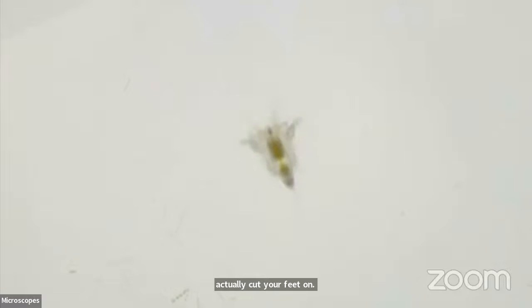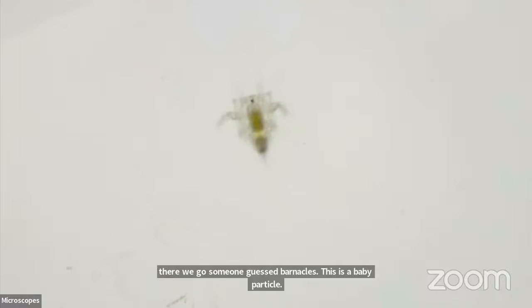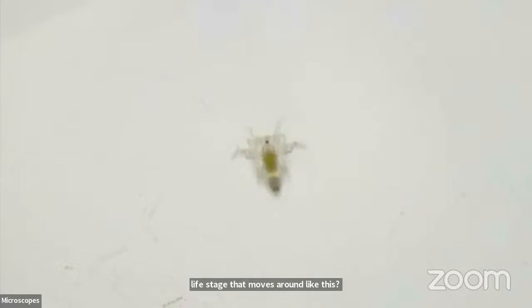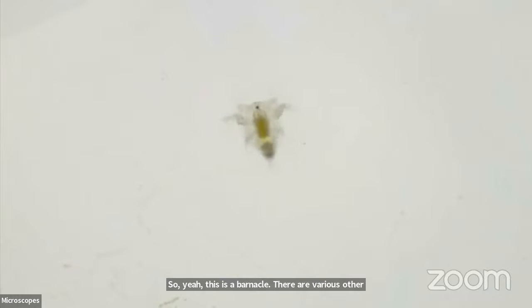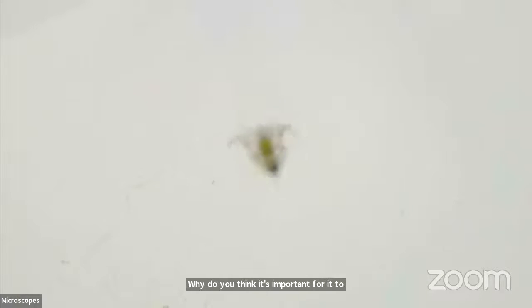This is a baby barnacle. Who would have thought that baby barnacles have a little life stage that moves around like this? So yeah, this is a barnacle nauplius. There are various other crustaceans that also have a life stage that kind of looks like this, but all barnacles have a nauplius life stage. Why do you think as a barnacle, an animal which is attached to a rock, it's important for it to have a larval stage that can move around through the water column? Why do you think that's important?